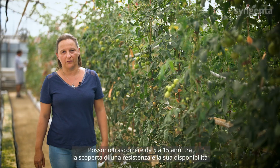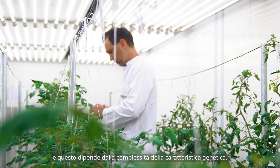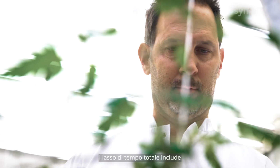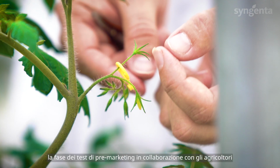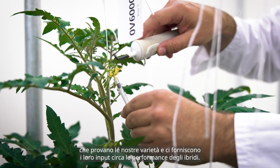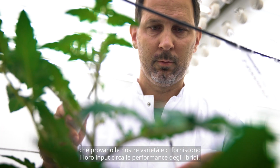Between the discovery of resistances and the product availability, it can take between 5 to 15 years, depending on the complexity of the traits. The overall time frame also includes the pre-marketing testing phase, when we collaborate with the growers who test our varieties and provide some input about the performance of the hybrids.